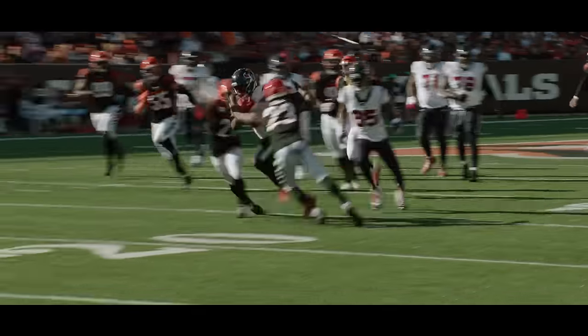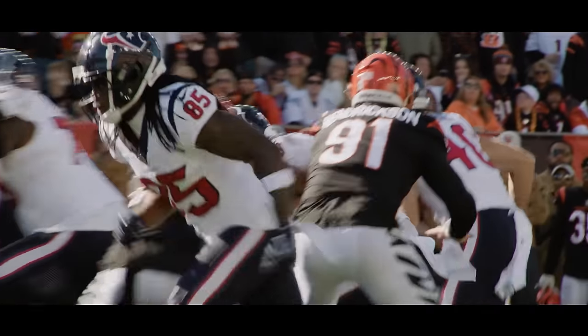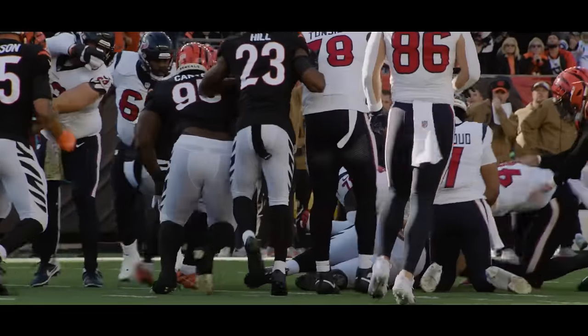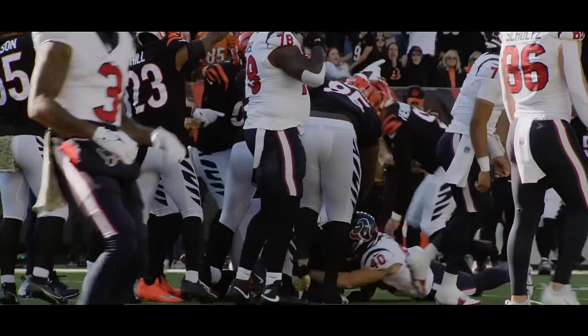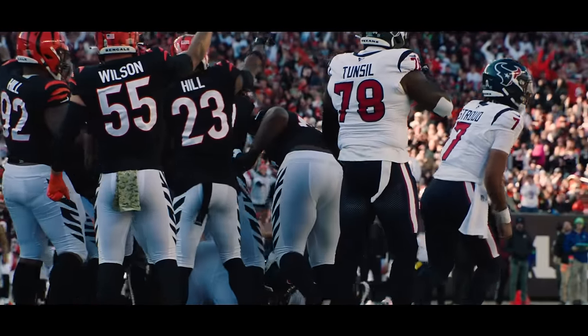CJ takes the snap. Hand off Singletary, running left now, cuts back inside, 35, 30, 25, and down inside the 20-yard line. Keen motions in, and they drop the snap, and the Bengals get the ball. Could not convert on fourth and short, and the Texans turn it over on downs.